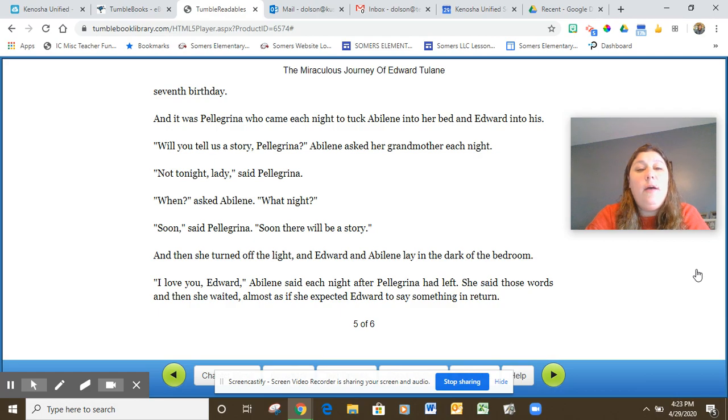"Will you tell us a story, Pelgrina?" Abilene asked her grandmother each night. "Not tonight, lady," said Pelgrina. "When?" asked Abilene. "What night?" "Soon," said Pelgrina. "Soon there will be a story." And then she turned off the light, and Edward and Abilene lay in the dark of the bedroom.